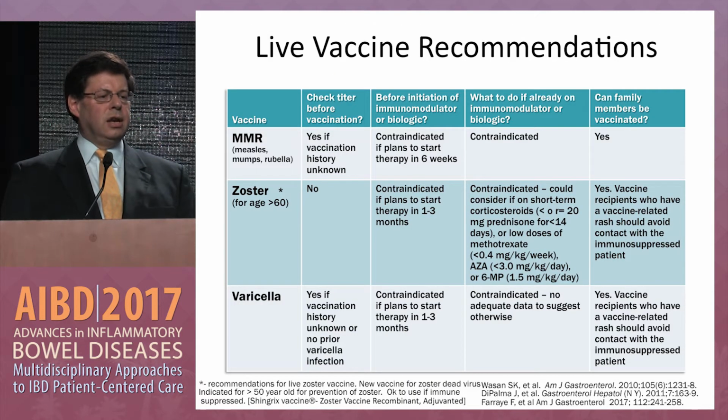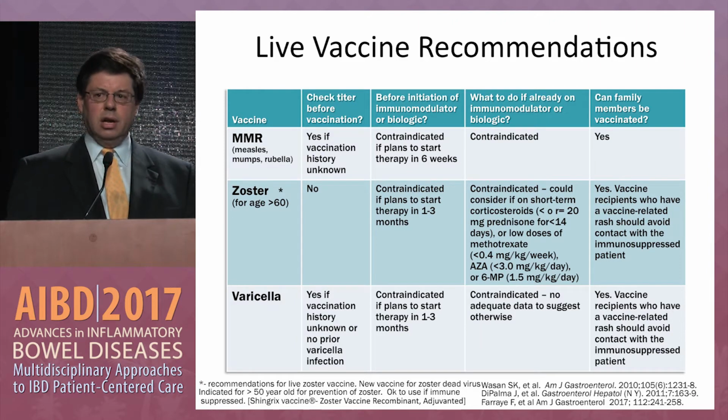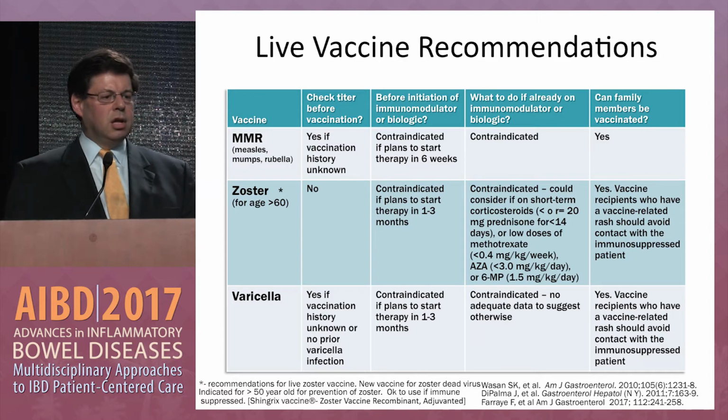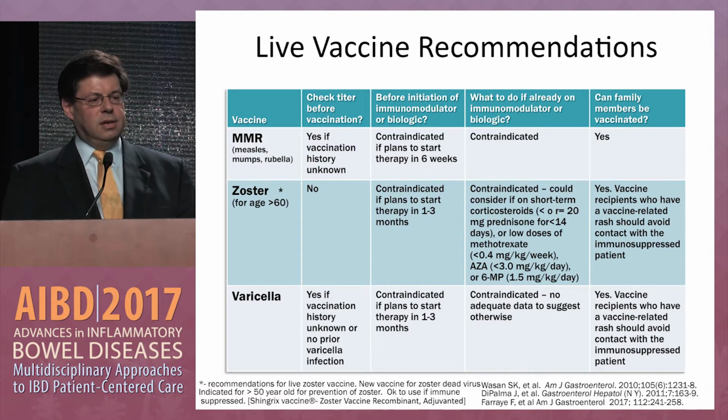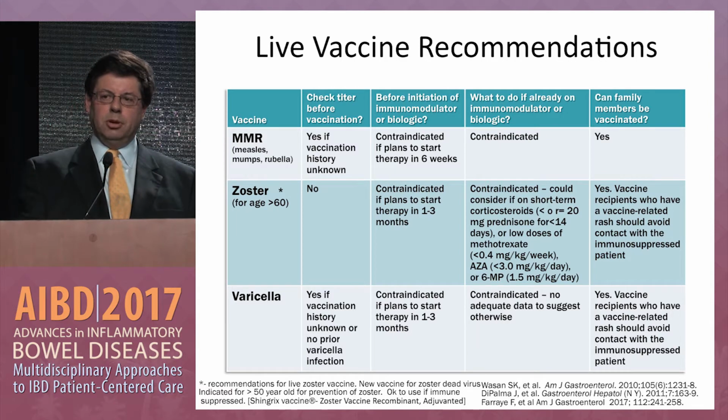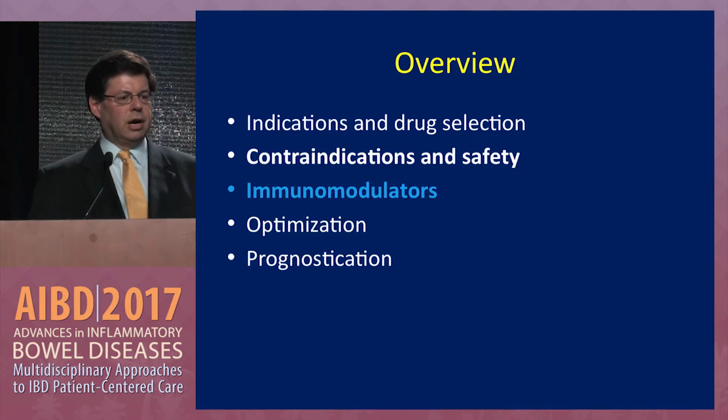These are agents, again, that you need to consider inappropriate in individuals that have active treatment with TNF therapy, though we now have a dead quote, if you would, or an inactivated varicella zoster vaccine that is now available, just got FDA approval October 23rd. So this is something we'll be using probably in future clinical trials.